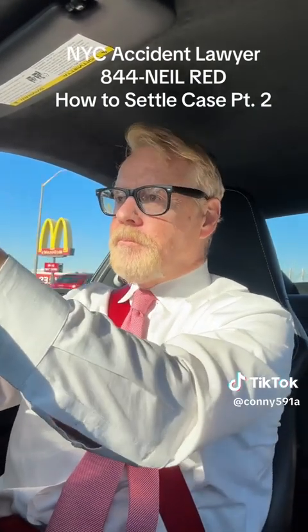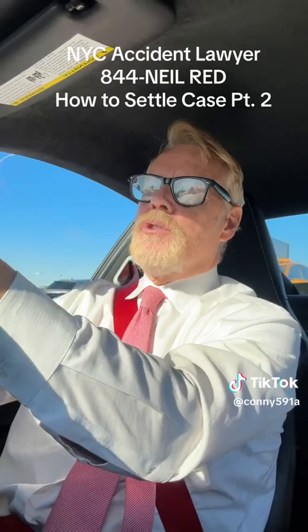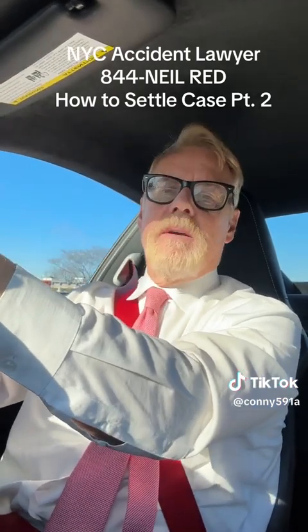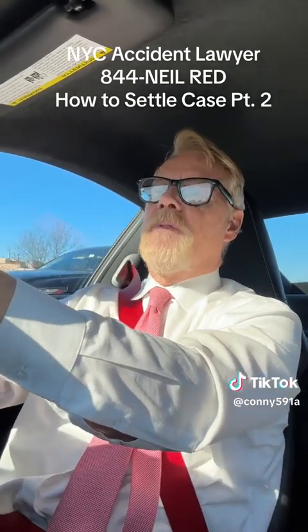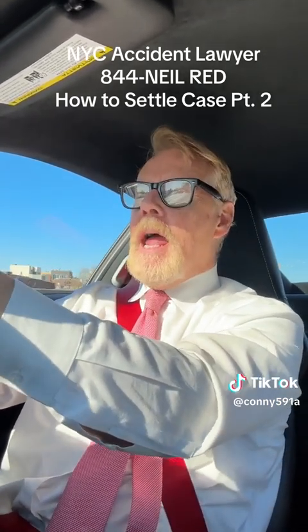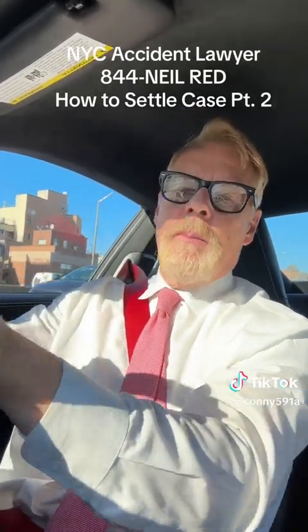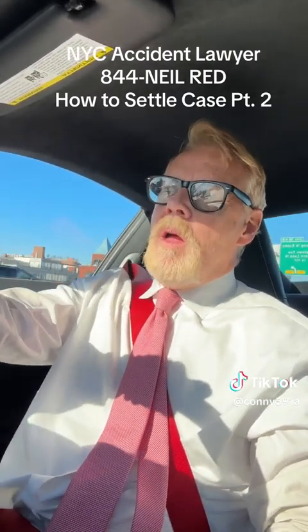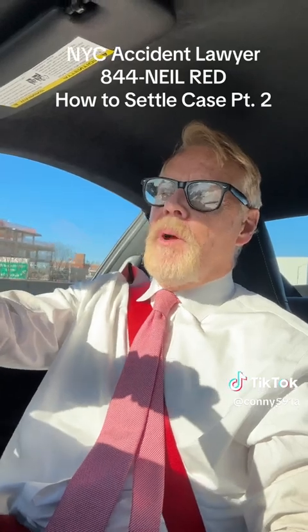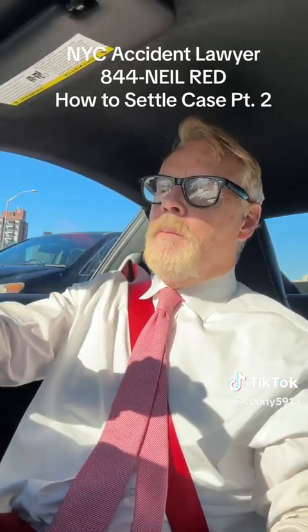Now, the third or the next type of surgery that's most aggressive with respect to the vertebrae in the back is called spinal fusion surgery. And that surgery is worth anywhere from $1 million to $2 million, depending on a number of different factors. However, that's a very serious surgery, okay, because you're literally slicing the person open with a scalpel.